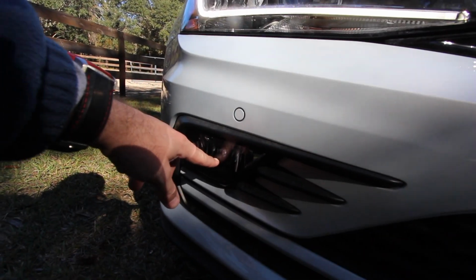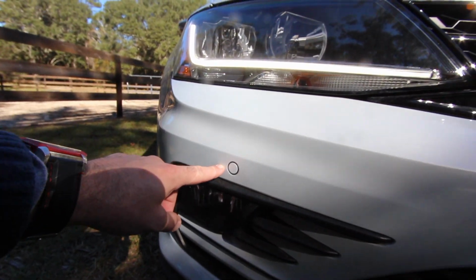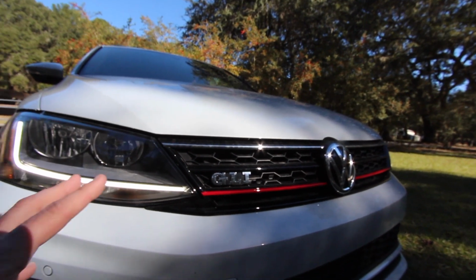You do get a nice looking set of fog lights, and then you do get the sensors right here on the front bumper, which is really nice.